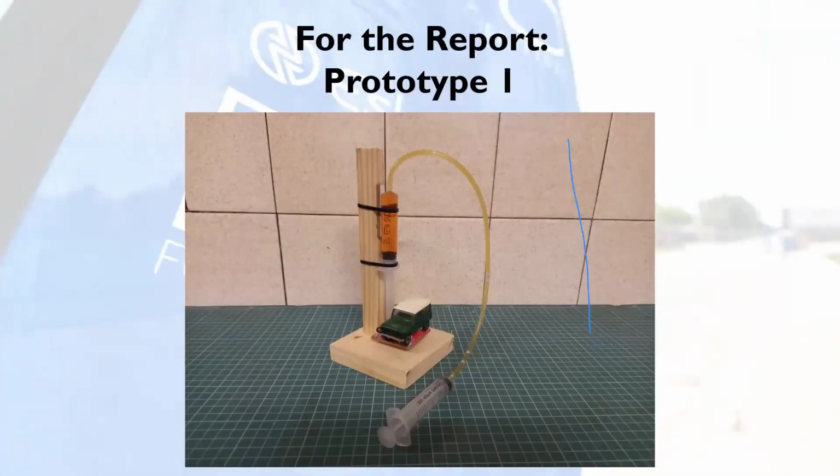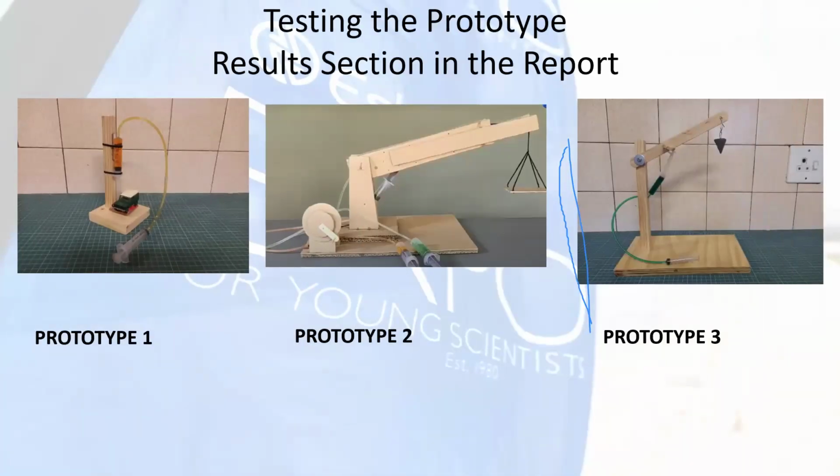You test the first prototype, and then you see that things are falling off. Maybe it's not going up to 1 meter. Then you move to prototype 2. Now you see in prototype 2, it's made out of cardboard. We increase the base to make it more stable.